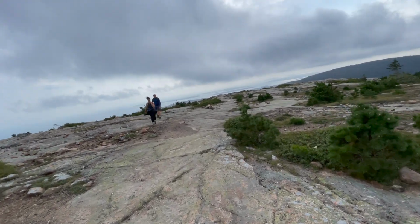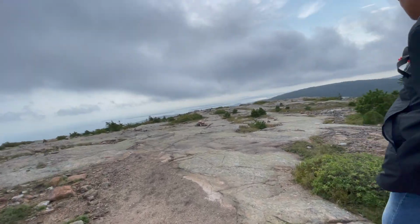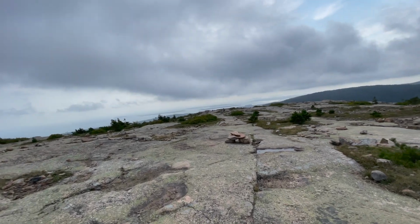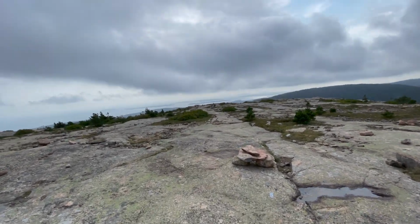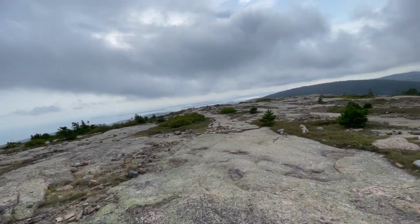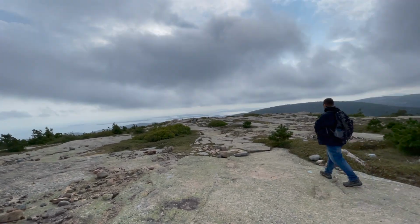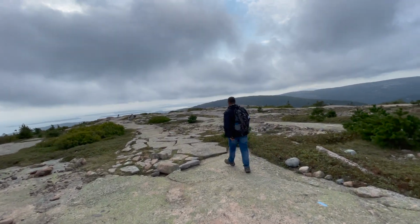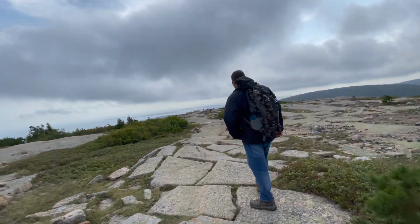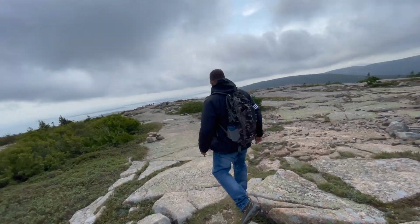The road up to the summit and the trails were constructed between 1924 and 1931, but this mountain has been a tourist attraction since the late 1800s. People have known about this for a long time, and it is one of the most popular things to do in Acadia National Park because the views are spectacular. They do have several trails that you can access on the mountain.